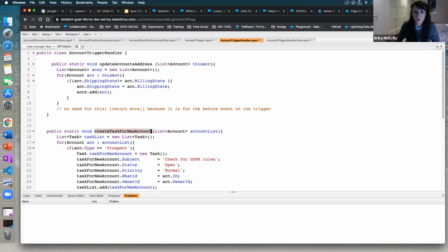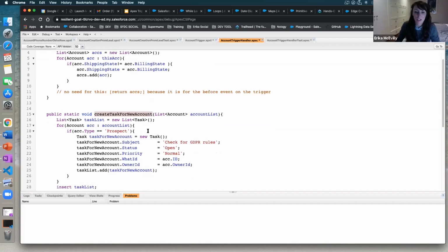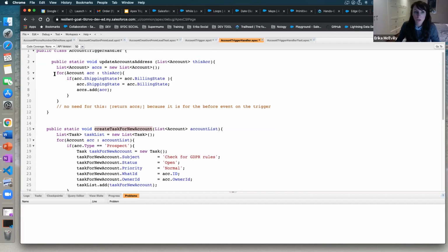For you to know when the method starts and when it stops, you will have to check for a public or private static. Usually the name of the method is very self-explanatory, and you look for the brackets. This is when it starts, this is when it stops. All of this is what will explain what your method is.